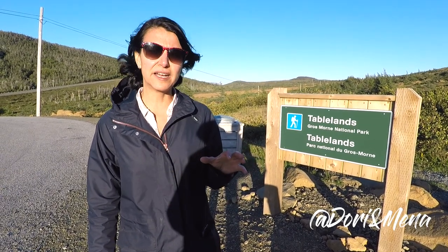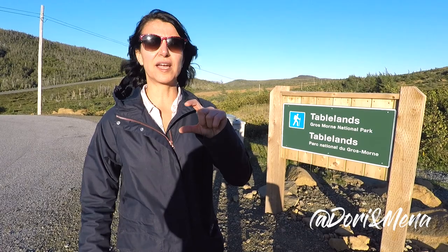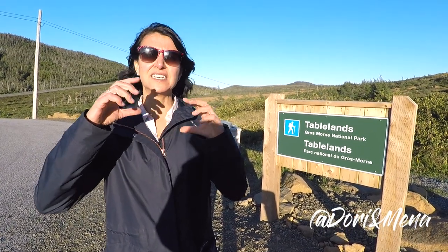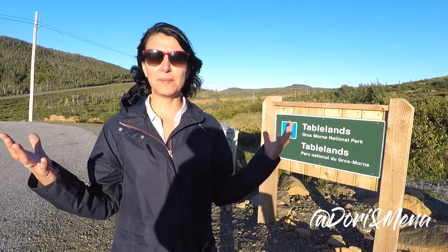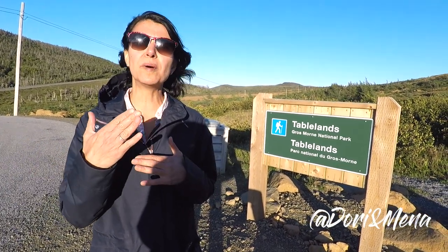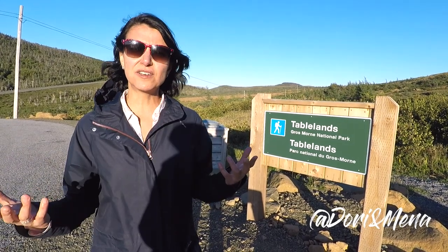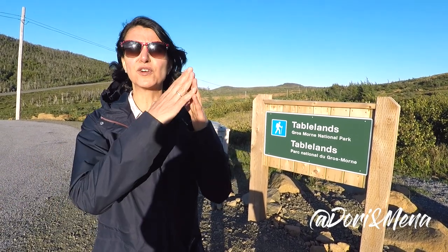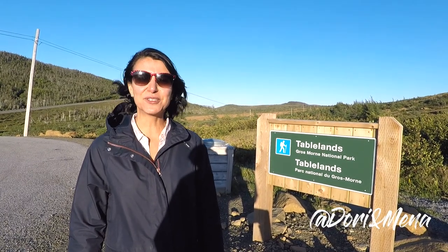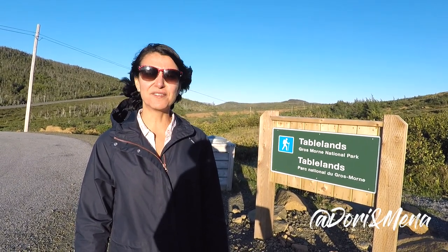So the Tablelands are actually mantle rock, and mantle rock lies under the crust of the earth. And it's pretty unique in this area because it's one of the only places in the world where it's protruded so much above the crust. That's because of the tectonic plates that forced it up above the crust of the earth. This was a once in a lifetime opportunity to see this mantle rock above the earth's crust.